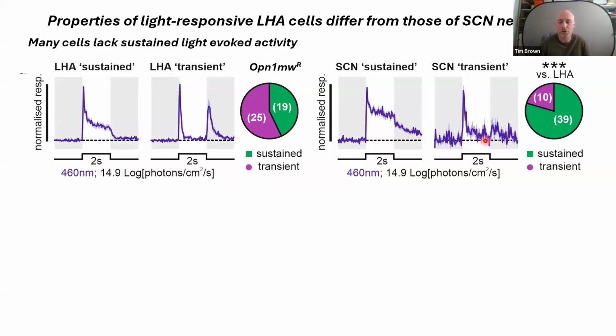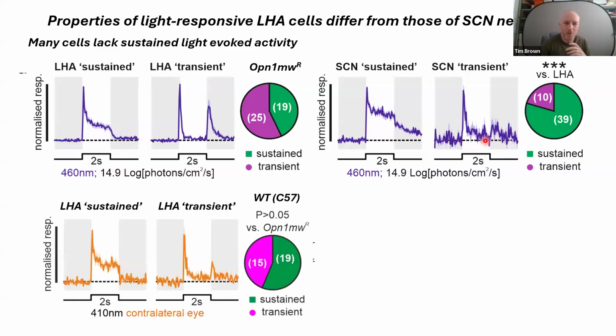Just at this point, I want to make the point that we see something very similar if we record, from the lateral hypothalamic area of wild type animals, also from the SCN. So essentially exactly the same thing.